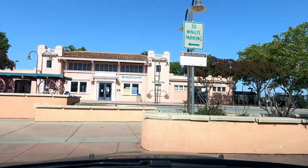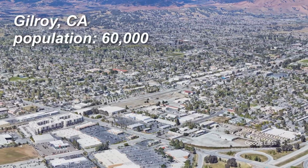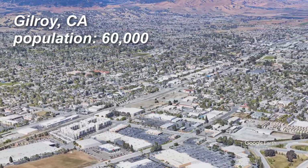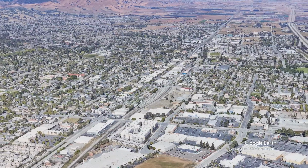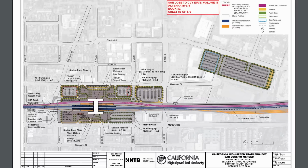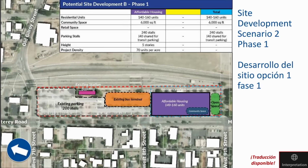Second is that Gilroy's station is in its downtown instead of in a field. Third, the Santa Clara Valley is running out of real estate, and Gilroy is one of the places that still has it. One problem for Gilroy is that the high-speed rail station site will consume nearly all of the available land in downtown Gilroy, although the city does have some development plans for existing station parking.